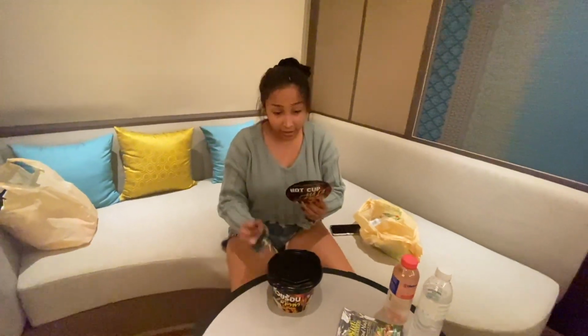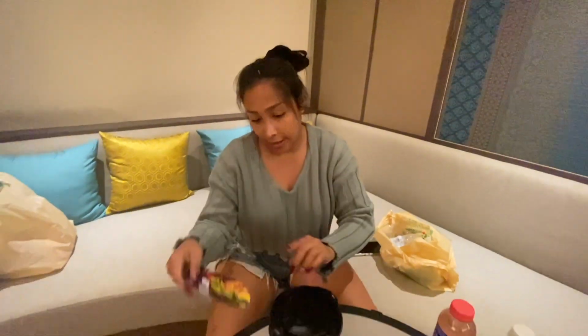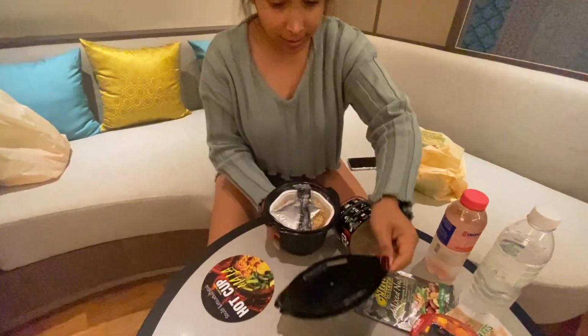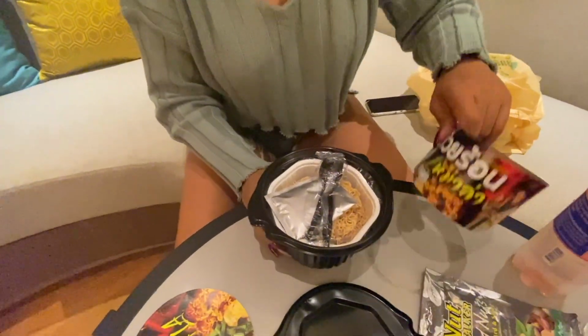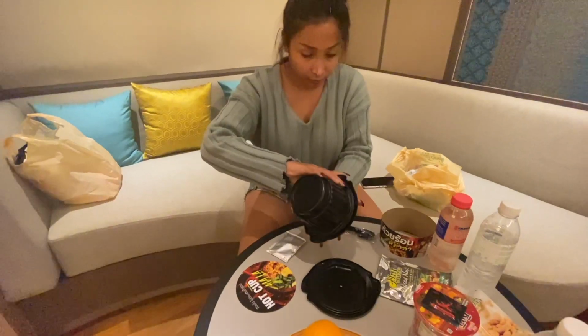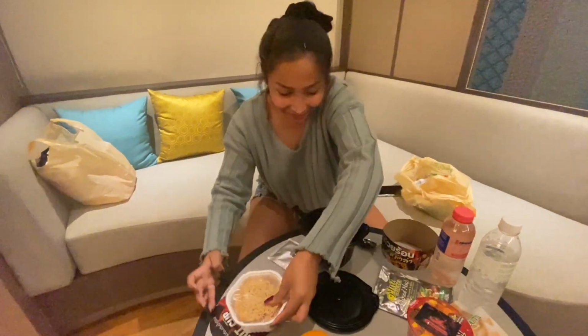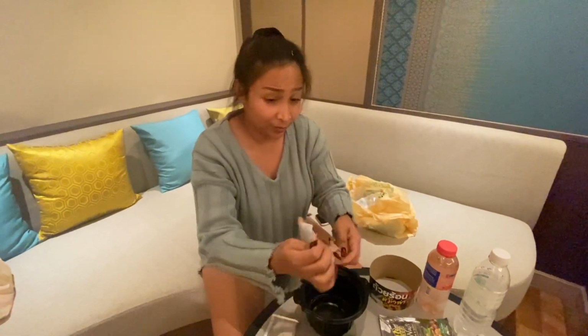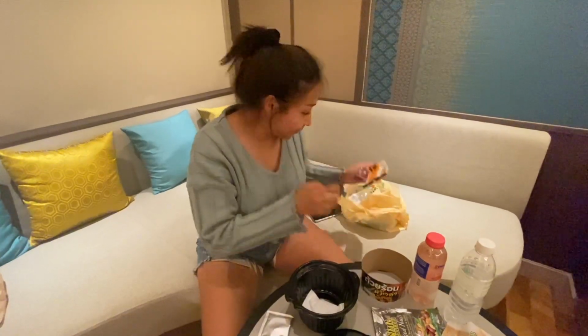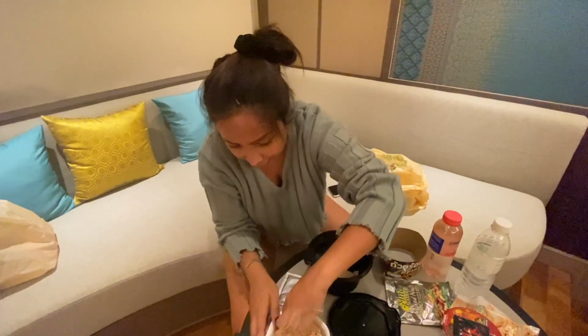Okay. This we call the hot cup. Hot cup, okay. Yeah, it's a magic cup. Let me look. Oh, wow, ramen noodles. That looks pretty magical. This is like a magic thing that you... Magic? Oh, you don't have to heat it up? It heats up by itself? Yeah. Oh, wow. It looks nice.